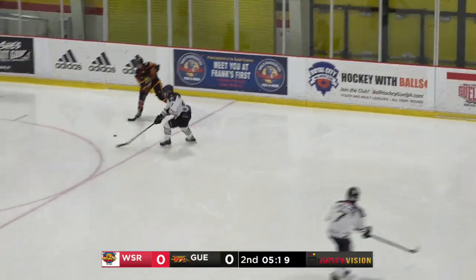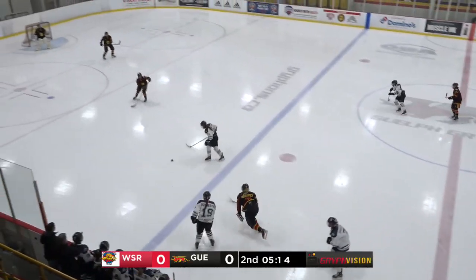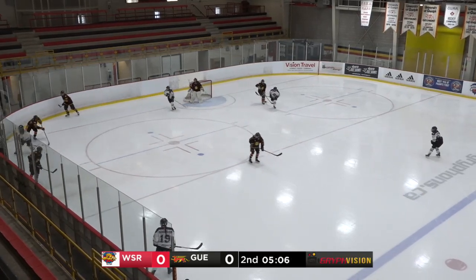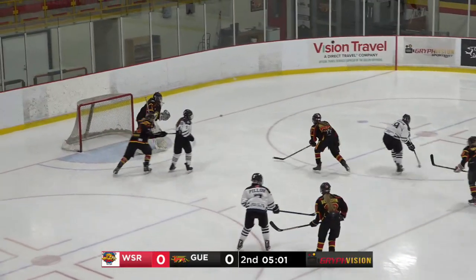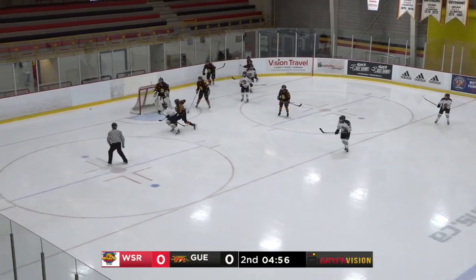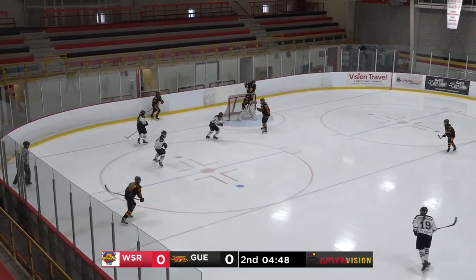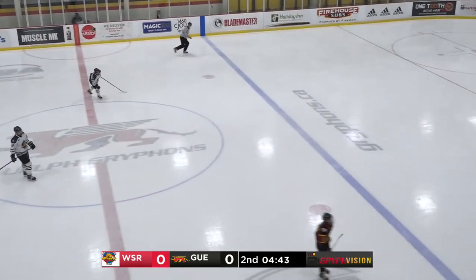Johnson. Johnson here for Guelph. Bad turnover, as here's a great chance for Windsor. That shot is just turned away. No one home on the attempt to start the cycle for Windsor. Let's see if Guelph can break out. They'll opt to just ice this puck and get a change.